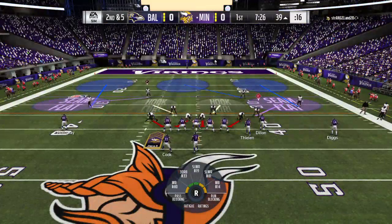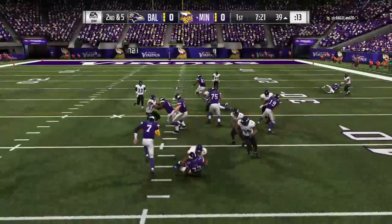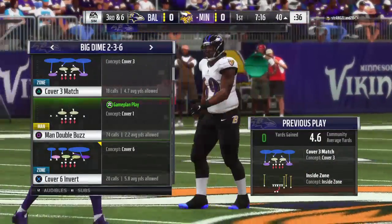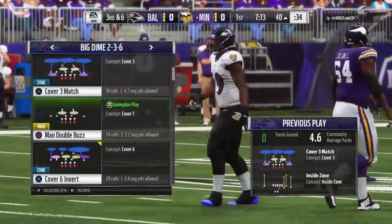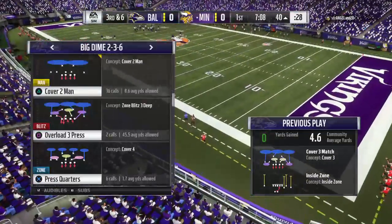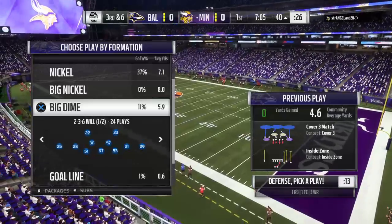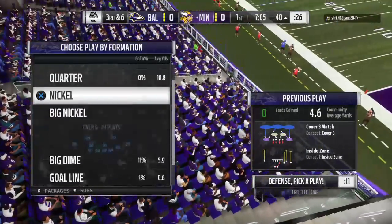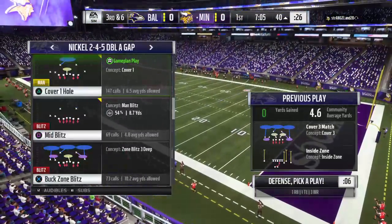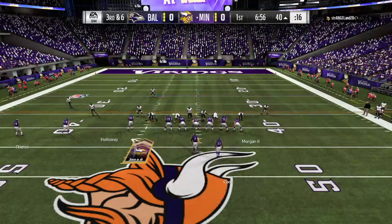All right, here we go. On second down, Cook. And this carry not as productive. He's swallowed up at the line of scrimmage. No gain on the play there, so they're left with a 3rd down and 6. The first down line at the 34 here on 3rd down.